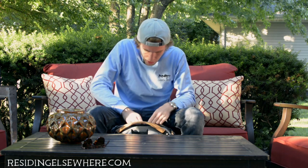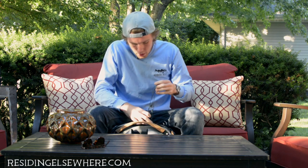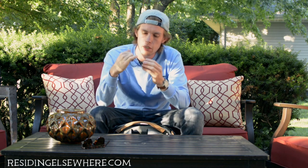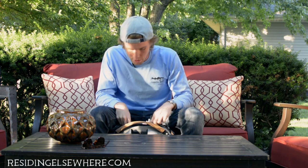Lighters, you never know when you're going to need that. Little Allen wrench. Bose in-ear headphones are the greatest thing to ever exist. Whenever I'm shooting by myself, I put my headphones in and zone out. I love it when I'm shooting street photography. I'm totally incognito and just doing my thing.